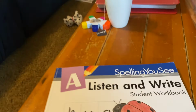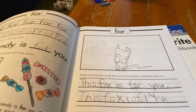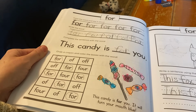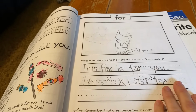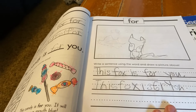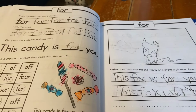For my kindergartner, she likes this little learn to read unicorn book, which has a sight word, you fill in the sentence, you create your own sentence, and she copies it, and then they have little things that you can draw too, so she likes that, and it has a kind of searching for the words thing. So this one's been cute.